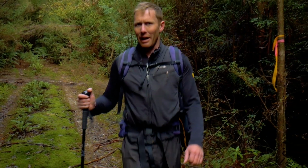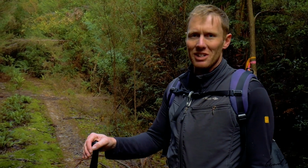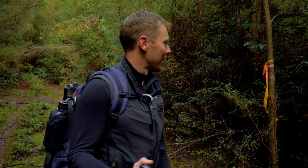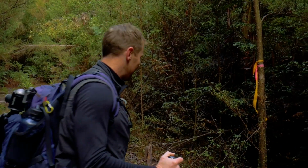So I've just left the car about half hour back up this track, and I'm glad I left the car back up there because it really is not a place to bring a vehicle. I've just found a couple of ribbons. This is the place to get into the cave, so let's go and have a look.